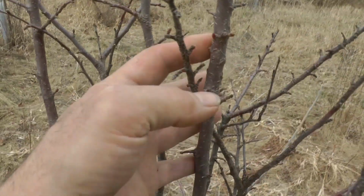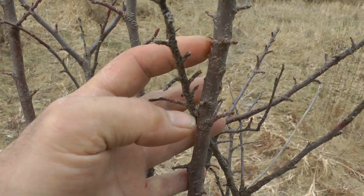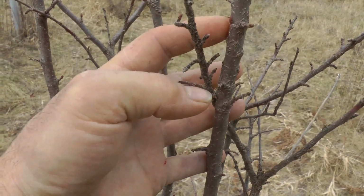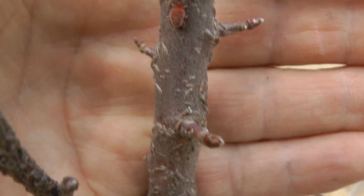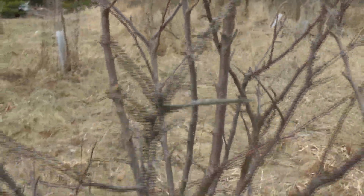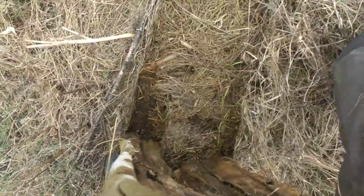Oh, there's a little bug right there. Huh? He almost got on my finger. I don't know what that is. Just saw a garter snake, under here. Must be a hole here somewhere you could get under. Oh, there he is right there.